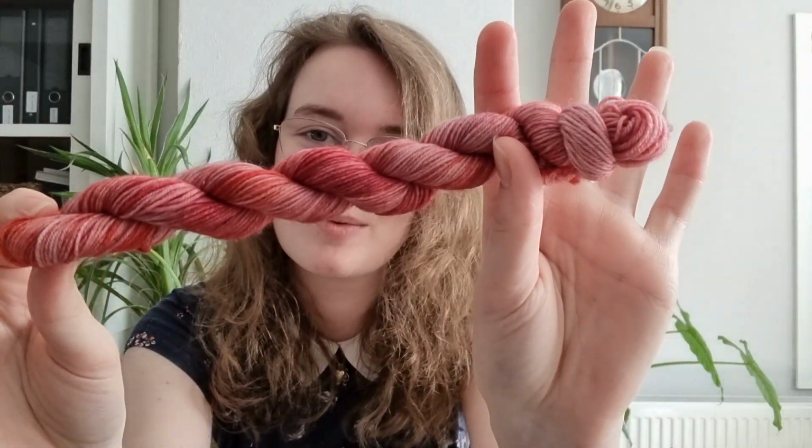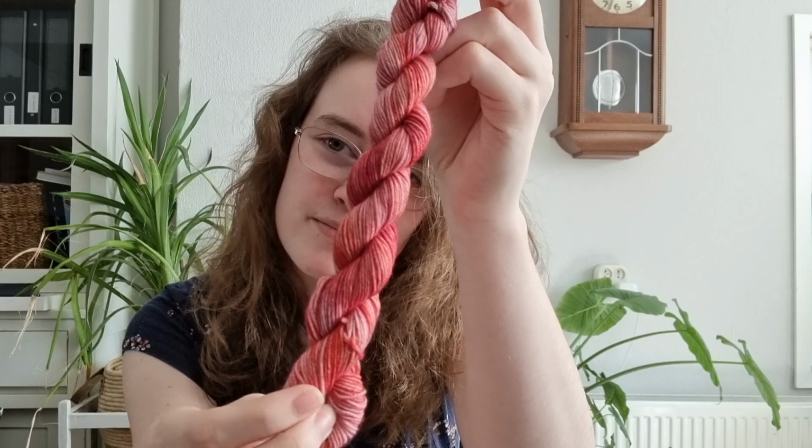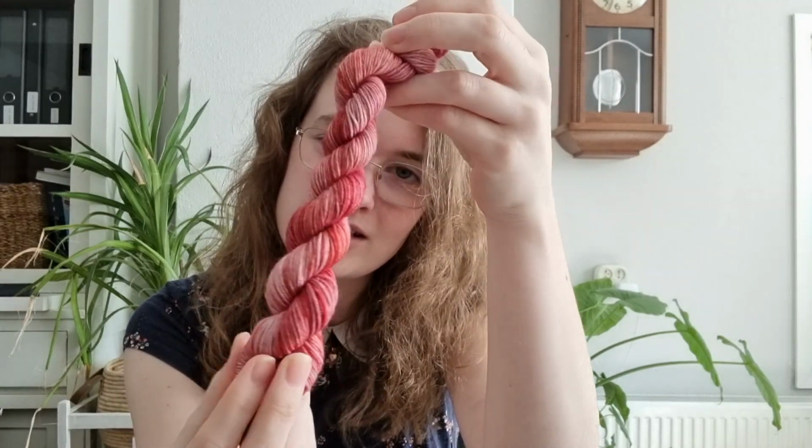But yeah, I really just love these details in the color, and it is a bit of a pink, a bit of a red, orangey, white, anything like that. It's just very lovely, and I cannot wait to work with this. But I'll tell you what I'll be making with this in just a little bit, so stay tuned for that.